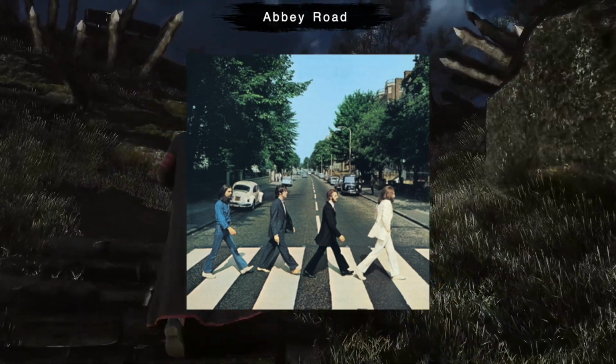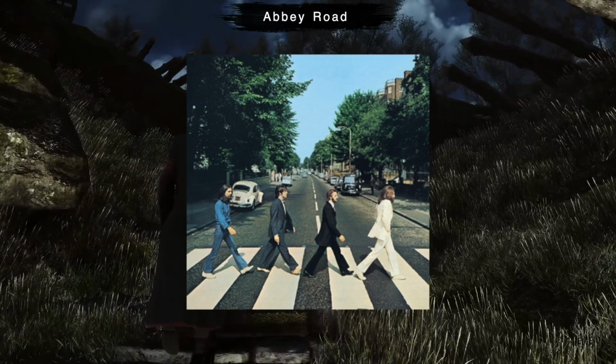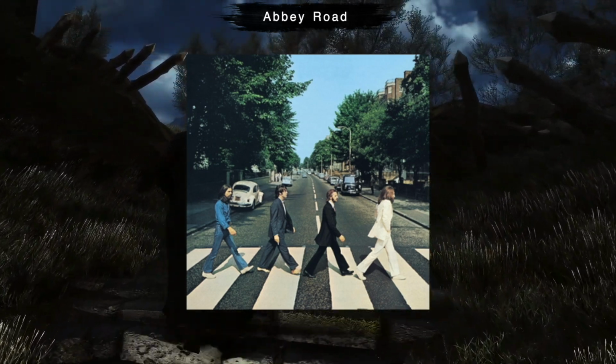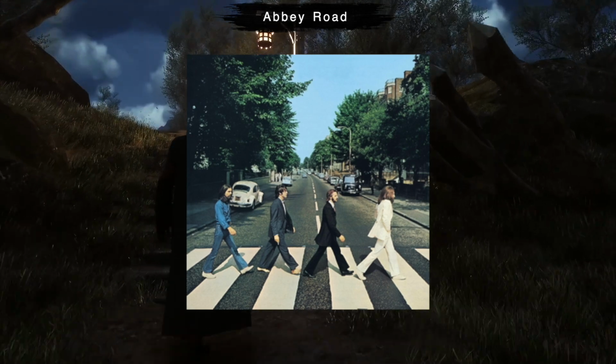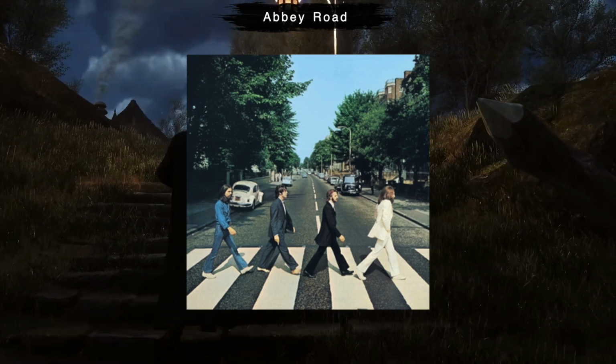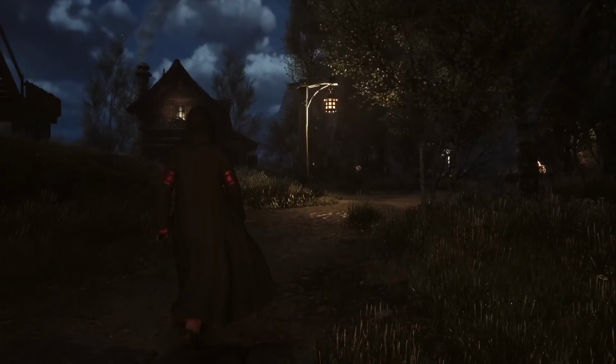The image shows the 4 band members walking across a zebra crossing on Abbey Road in London. Though simple, this photo has become a symbol of the band and is instantly recognizable worldwide. While it is merely an album cover, it holds a special place in music history and pop culture.